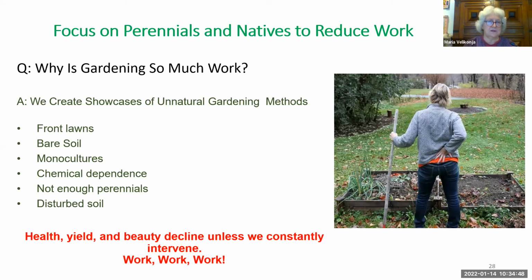The front lawn is the number one big problem, and also the big reason why gardening in our area in Arlington, Alexandria, is a lot of work. Front lawns require people to mow. If they're trying to maintain it green year round, they'll put in a lot of additives, fertilizers, and bare soil is another problem, and that results from unnatural gardening methods.